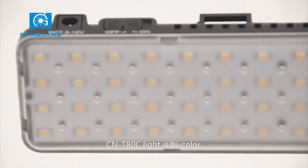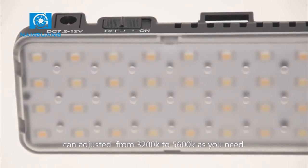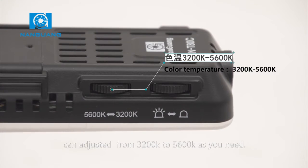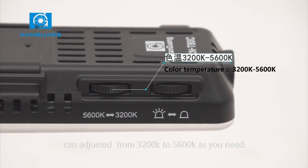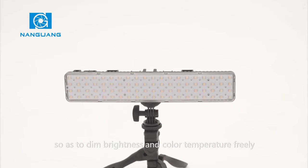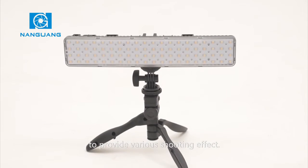The CN-T80C light is bicolor and can be adjusted from a color temperature of 3200 degrees Kelvin to 5600 degrees Kelvin as you need, with a dimmer knob design to dim brightness and color temperature freely to provide various shooting effects.